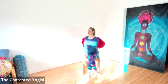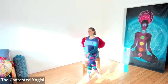Here we want to draw the shoulder blades towards each other, find length in the back of the neck, just as we did for our neck exercises at the beginning of the class, and then squeezing the thighs together, lifting in the belly muscles, we just gently turn to that left side. Here the elbows are soft, which allows the shoulders to come down, broadening the chest. The head can turn to wherever is comfortable or can stay more neutral if that suits you better.